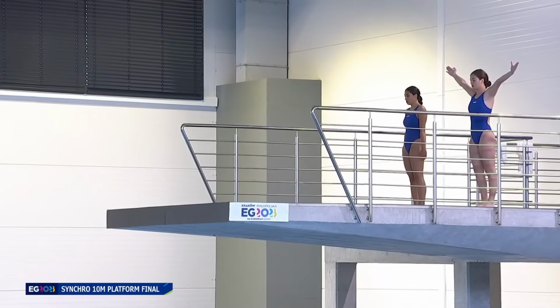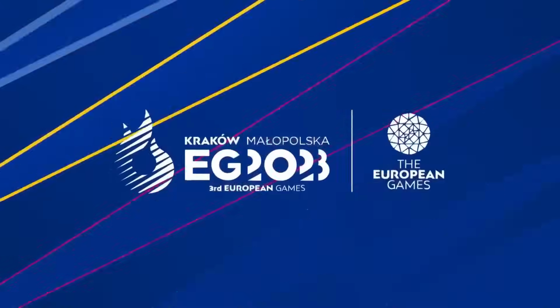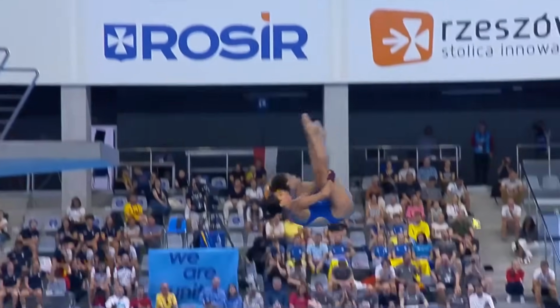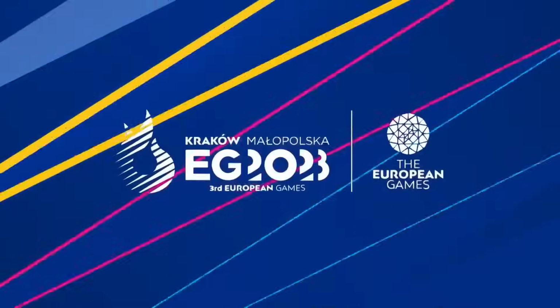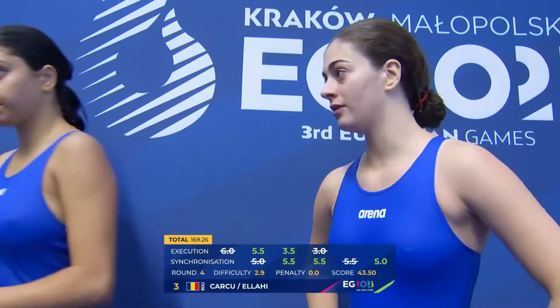So now we have Team Romania, forward 2.5 somersault pike with a full twist. And it was very nice in synchro. Very, very good synchronization all the way until the last meter before getting in the water. See, all the movements were exactly the same, but on the further away from the camera, Joanna just misses the entry by a lot, way too far over. This dive isn't going to score many points. 43.50 for Team Romania, 169 points for them.